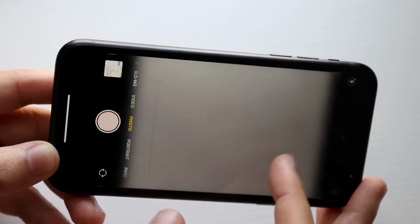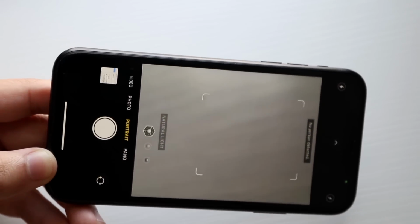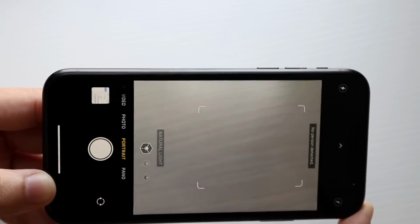It still takes videos, photos, portrait mode. You do miss out on things like cinematic mode that the new iPhones have, but the iPhone 11 doesn't have it either, so there's no point even bringing it up. Still think this camera is really good, and I don't really have too many complaints about it.